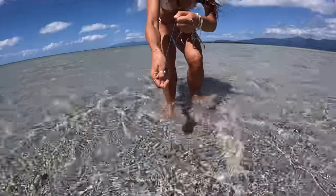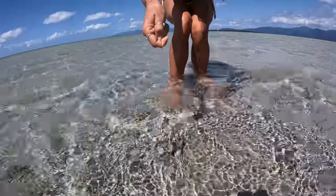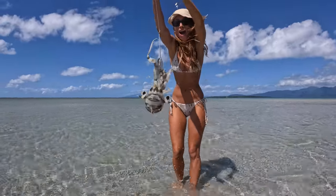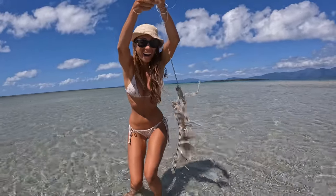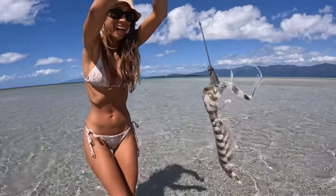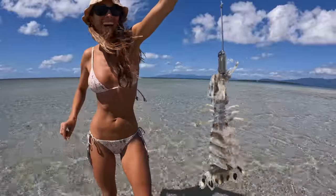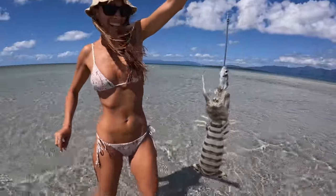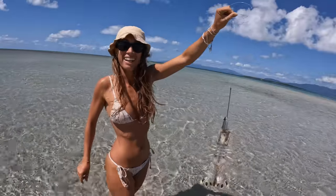Get ready. Holy. Get ready. Look at the size of it. Get ready. Get ready. Holy moly. Man, that's huge! That is a giant mantis shrimp. Whoa! What a crazy animal, eh? Wow! Persistence paid off. We got one!